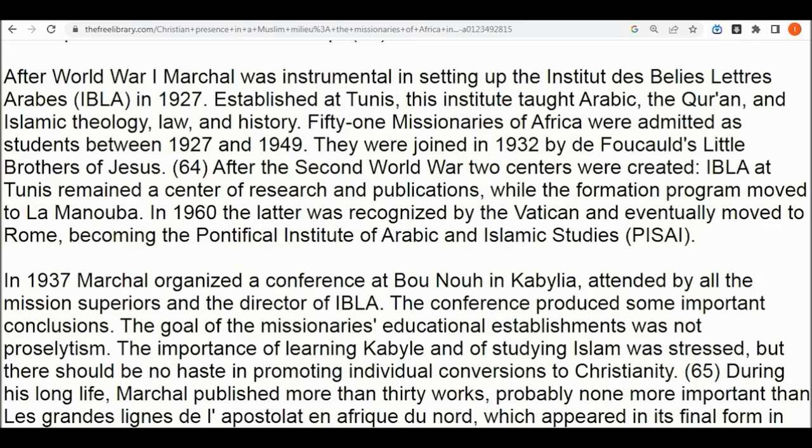For example, after World War One, Marshall was instrumental in setting up the Institut de Belles Lettres Arabes, basically an Arabic institute. They established it at Tunis, and this institute taught Arabic, the Quran, and basic Islamic law and Islamic history. They were teaching them about the Prophet Muhammad, who he was. They were teaching them how to pray, things like this, wash your head, your hands, and your feet. They're teaching them the A, B, C, D, E, F, G in Arabic. They were teaching them how to memorize the Quran.